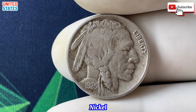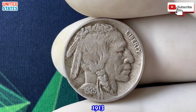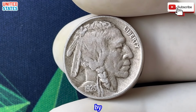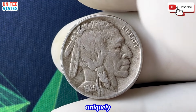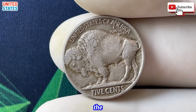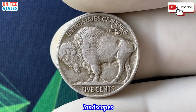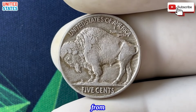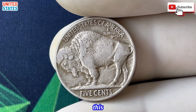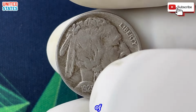The Buffalo nickel, also known as the Indian Head nickel, was introduced in 1913 as a replacement for the Liberty Head nickel. Its creation was driven by a desire to bring fresh, uniquely American themes to the nation's coinage. At the time, the U.S. Mint sought designs that could celebrate the country's culture, landscapes, and history, moving away from the neoclassical motifs that had long dominated coinage. This coin, with its powerful imagery, was the perfect representation of that vision.